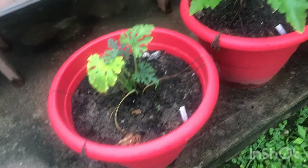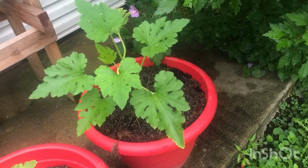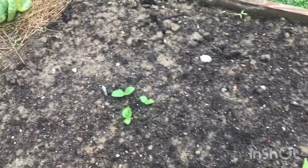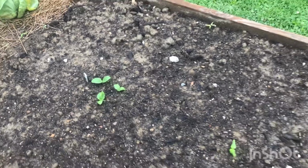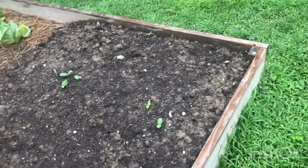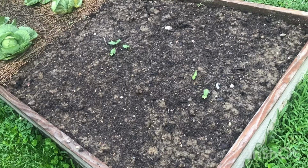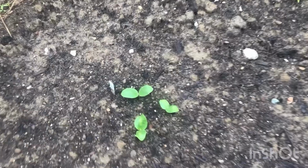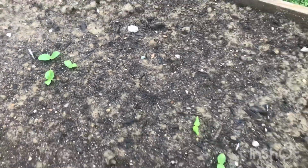But because we had the one die and we had so much trouble with the borers on these, Kelly went ahead and planted a couple more over in this bed that we had the onions in, and so she added more dirt and planted the seeds, and she just planted them a week ago and they're already that big. So hopefully they will grow and it'll be a late summer, early fall harvest, which is great. We'll take it. So stay tuned.